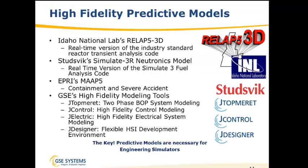So if we're going to be using simulators to really test out many aspects of the plant, we also need to ensure that the technology we're using is robust to match that task. We are using several industry standard, or very well recognized, technologies. For the reactor thermohydraulics, we use a real-time implementation of the Idaho National Lab RELAP5-3D model. We use the Studsvik SIMULATE neutronics model when we're doing severe accident modeling for containment, spent fuel pool, and those instances. We use EPRI's MAAP code. And then GSE has its own suite of high fidelity, high definition tools that we use for the balance of plant, dynamic modeling, logic and control, electrical systems, and human machine interface.